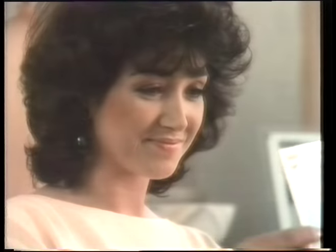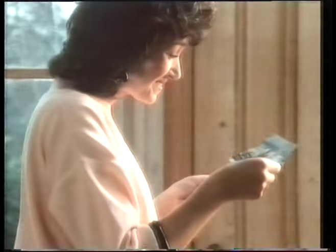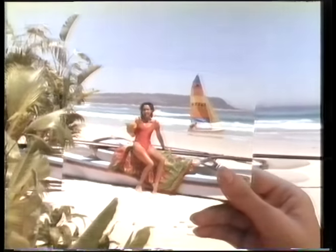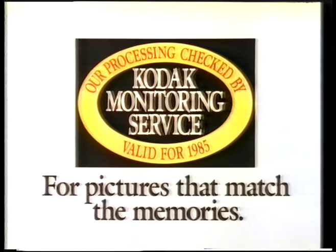Have your films developed where you see this sign? Footprints to a standard, checked by Kodak. The Kodak monitoring service is our way of making sure your pictures match your memories. Look for the Kodak monitoring service sign.